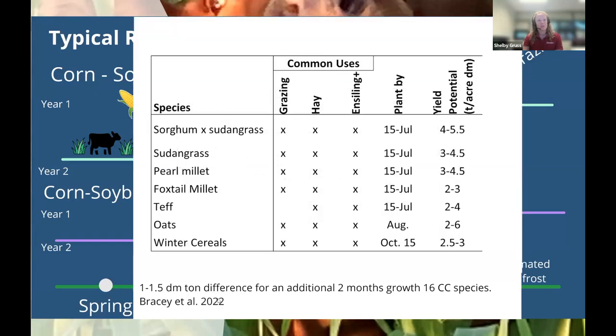This is just a quick chart for looking at our potential species, what they can be used for, and a plant by date, just to get an idea of what the forage potential is in some of these crops. And so we could be seeing anywhere from 2 to 6 extra tons of forage using cover crops. That's an amazing ability, especially when we're thinking that if we weren't planting, that ground would be empty as is.